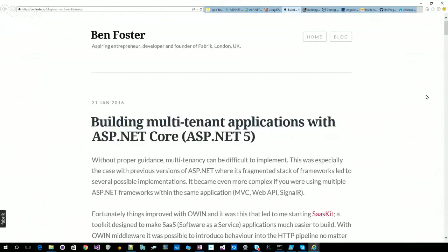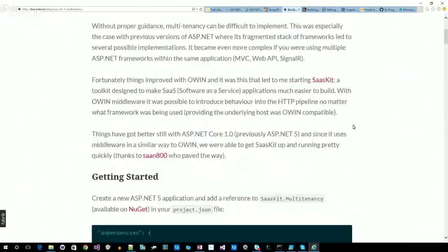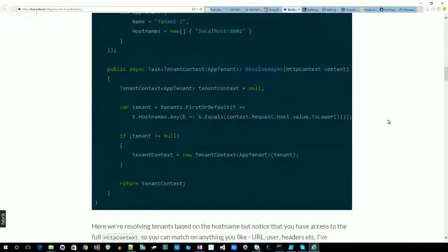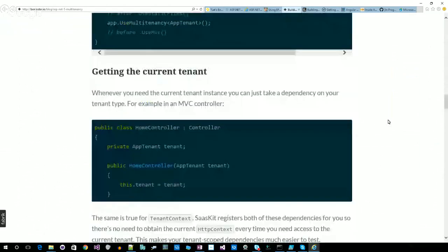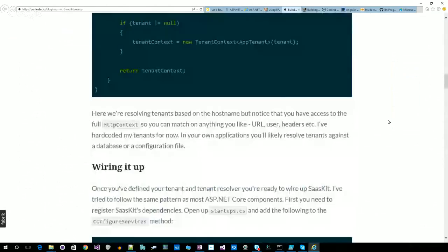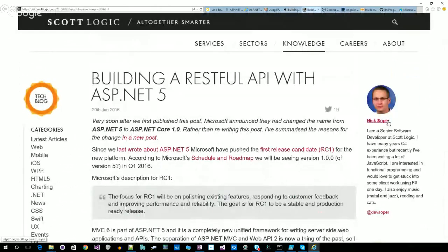Ben Foster talking about multi-tenant applications. So he's actually got a series going here. I know we've talked about this before. It's a hard problem. People have asked about solving it inside of ASP.NET, and that's not really a good focus. But this is cool. This is a nice implementation of how he's doing this. So this is a series, and he's starting off with a great post on that.